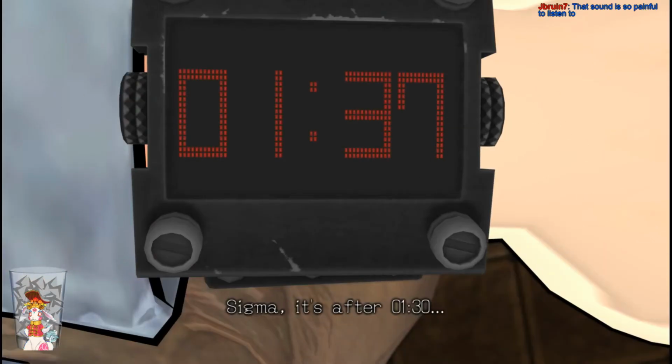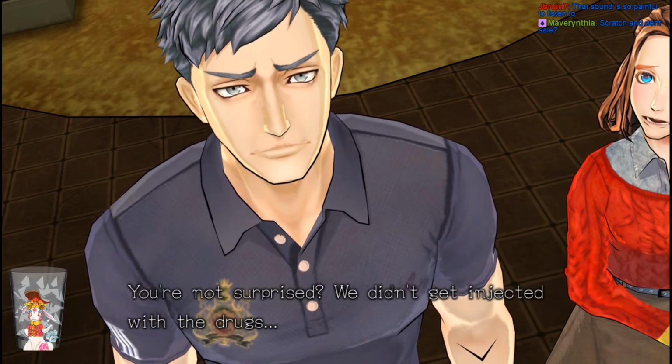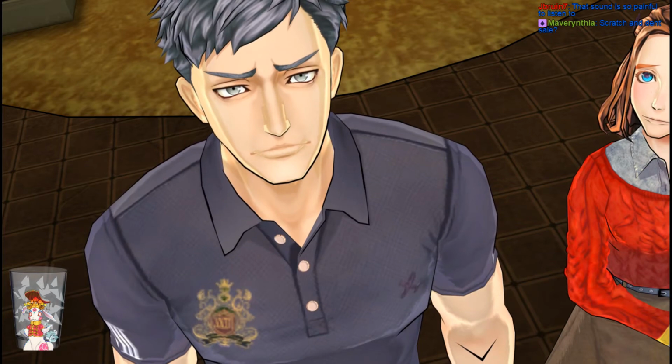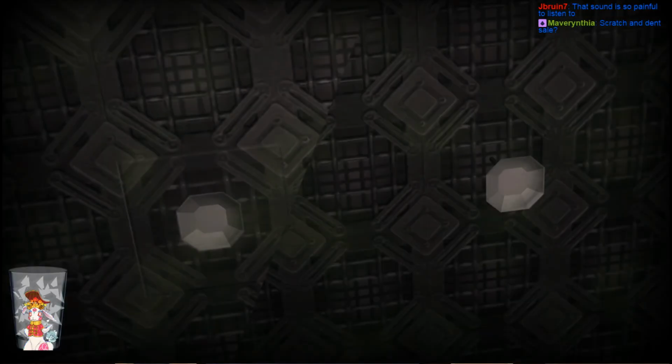Sigma? It's after 0130. Yeah. Seems it is. There might be a little bit more than a dent there. We didn't get injected with the drugs. I remembered the announcement from earlier. We're gonna need some duct tape at least to put it back together. The decision has now been concluded.